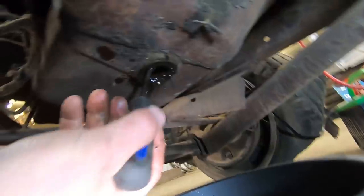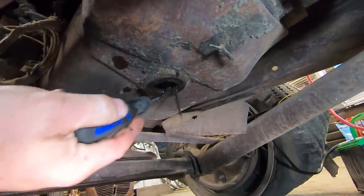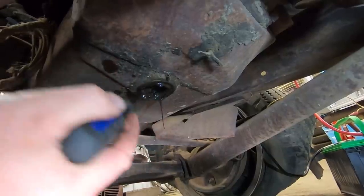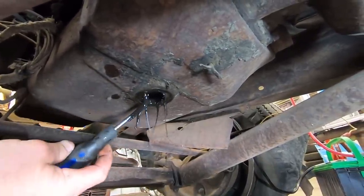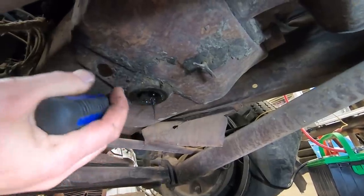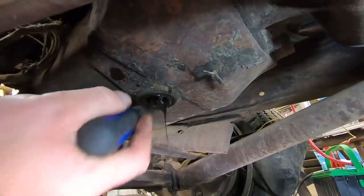So this is after draining for over an hour. And look at this. Like, I had to spoon it out of there. Oh, that's a big blob. Oh my gosh. This is more like grease than oil. Look at that pudding, Bill Cosby.